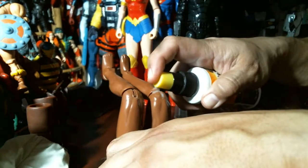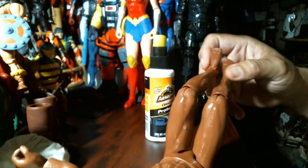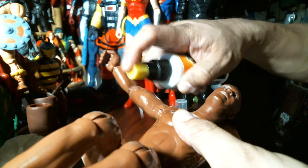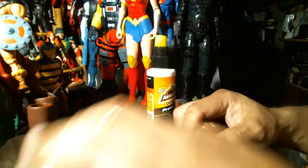Okay. Squirt it into joints. So the ankles don't need it. But here in the elbows, the swivel arm. So yeah, we're going to turn Samuel L. Jackson into a G.I. Joe. Let's put some on his neck there. Oh, he turns at the waist too. Let's put some in the waist.